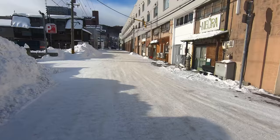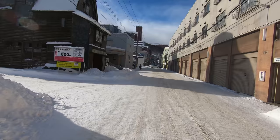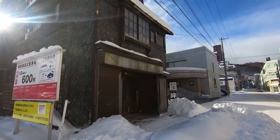Ethnic Okinawa. So this is an ethnic Okinawan restaurant. Interesting. What does that mean? This is a soba restaurant here. What does ethnic Okinawan food mean? I'm confused. Look at this building here. It's nice, but it looks like it's about to fall apart though. It's nice though. I like the walls. It's quite interesting.